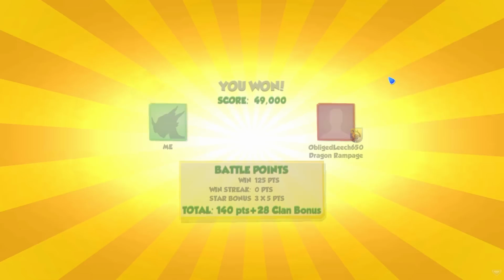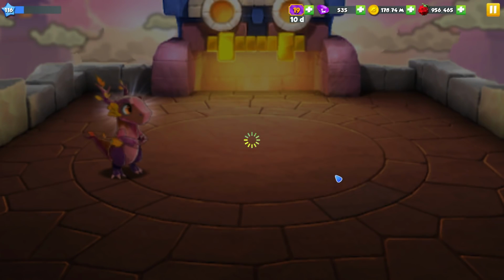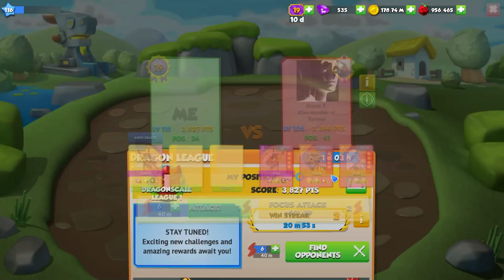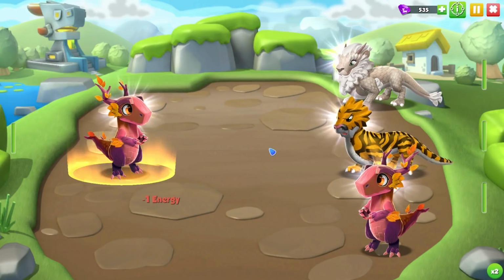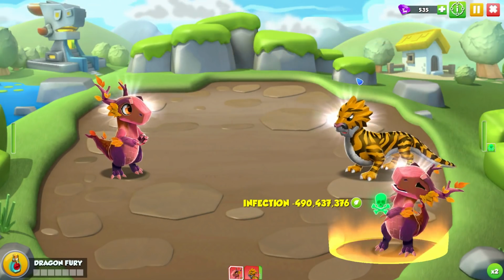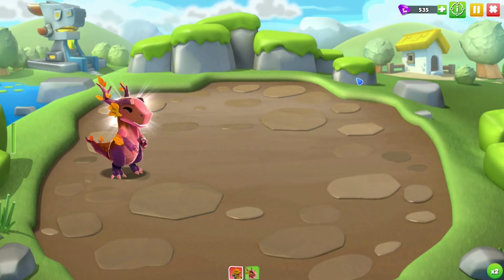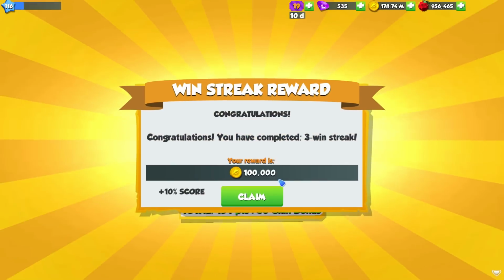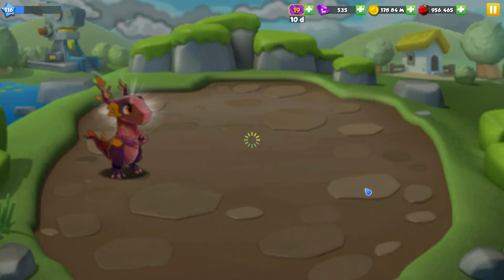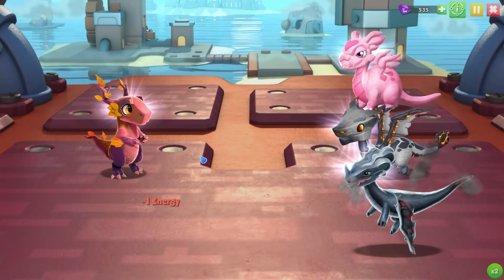Wait, actually, when does this arena reset? 1 day and 3 hours. Alright, so I don't think I'll be home at that time. But as soon as I do get home, if we start doing arena fights then, that may be our opportunity to finally get the mech dragon. Maybe. I guess we'll find out at the time.